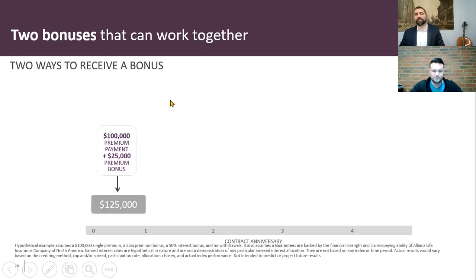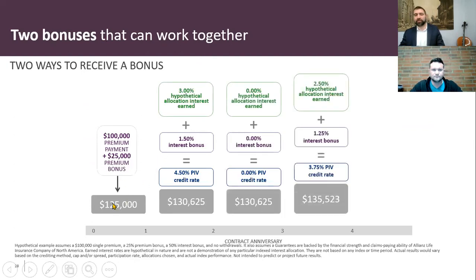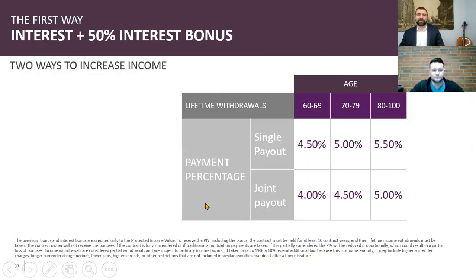So this is just showing how the bonuses work together. This is the hypothetical $100,000 premium, $125,000 income value. You get a hypothetical 3% interest rate times 50%, that's 1.5, so you get 4.5%. Now you're at $130,000. Then next year does 0, you're still at $130,000. Next year does 2.5%, you get 3.75%, and the projected income value is $135,000. Those are years, yeah.